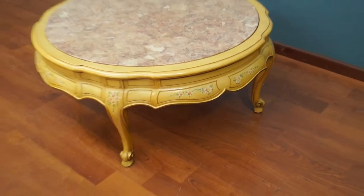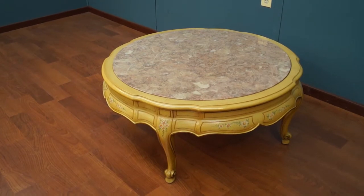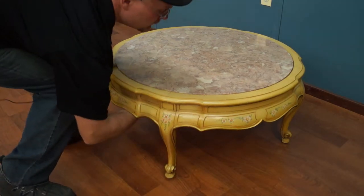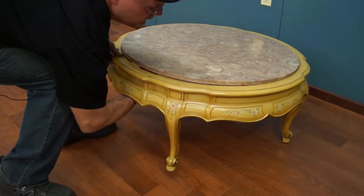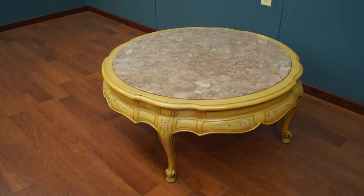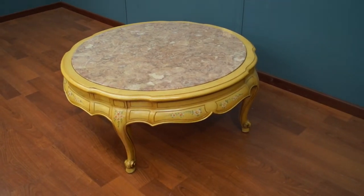And likely, the marble will lift out. I would wrap this up with stretch wrap and ship it with the marble in. I find that to be the safest way to ship a piece like this. But this marble here is actually a separate piece, and that lifts out of there. So depending on how your blanket wrap shipper wants to haul it, they'll do what they feel is best. But a nice piece in very good condition.